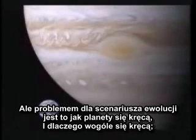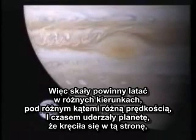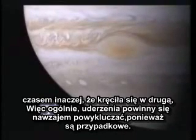The problem is, under an evolutionary scenario, how do planets spin? Why do they have spins at all? Well, because as these rocks were forming and aggregating into these big planets, of course, the rocks would come in from various directions because this is all random, right? I mean, there's no intelligent creator steering any of this. So the rocks are going to come in at different directions, different angles, different speeds. And sometimes they'll hit on one side, which spins the planet this way. Sometimes they'll hit on the other side, which spins the planet around the other way. So in general, all these impacts should more or less cancel each other out, right? Because it's all random.